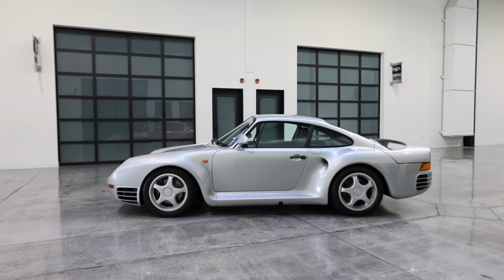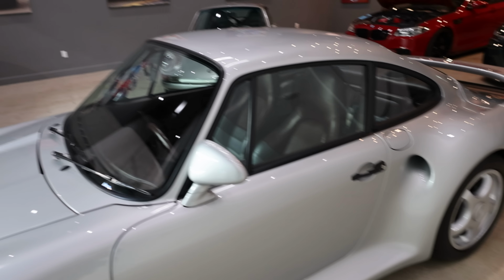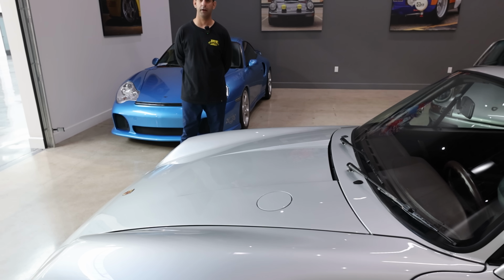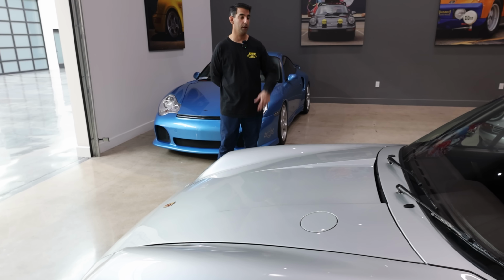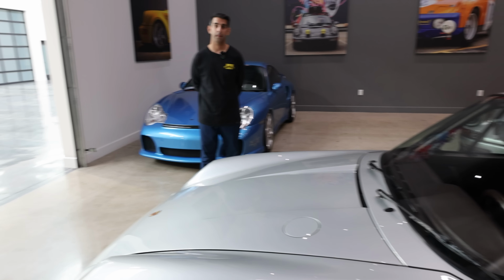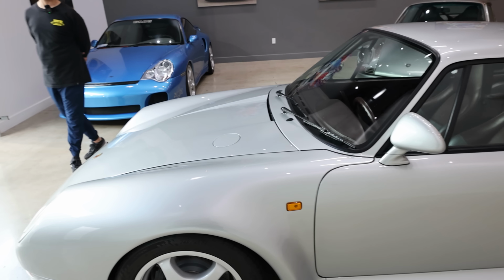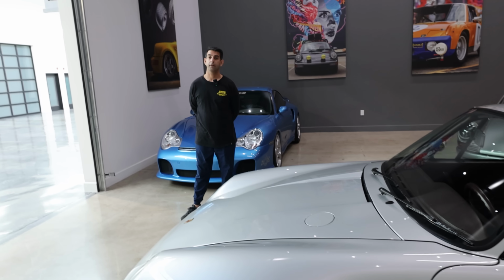We actually just debuted it yesterday here at the car show. Oh, really? Yeah, that's why it's here. For the air-cooled classic car show, we debuted it here. Amazing. Has the owner seen it at all? I don't believe he's seen it in person yet. Really?